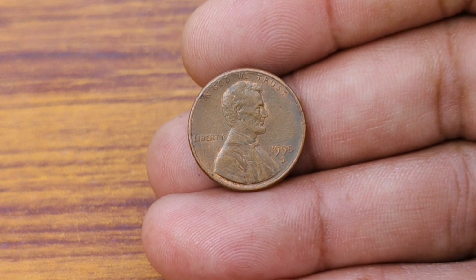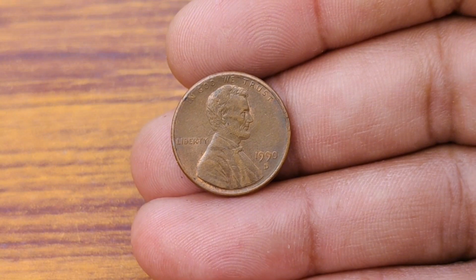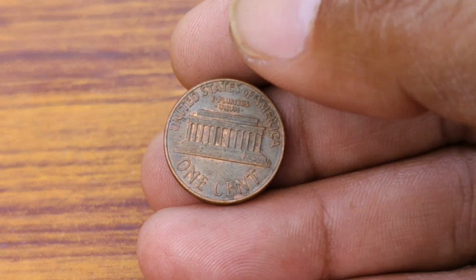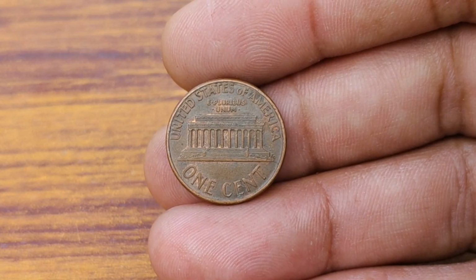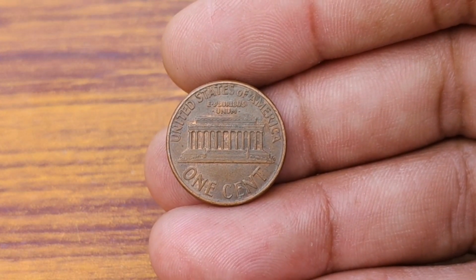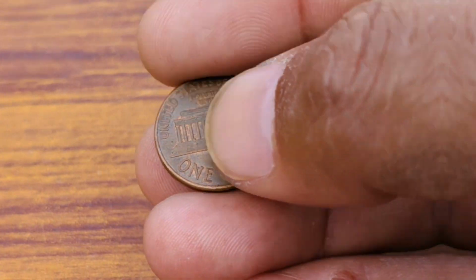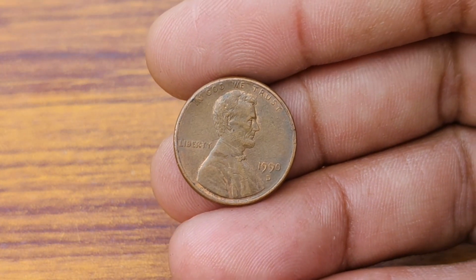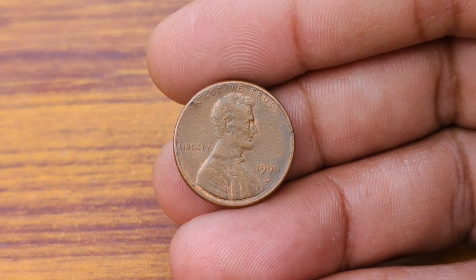Think your 1990 D penny might be valuable? Here's what to do. Inspect the coin closely for unique features. Check the coin's condition. Does it have minimal wear and sharp details? Consider professional grading through services, then list your coin for sale on auction sites or coin-specific platforms. Make sure to include high-quality photos and highlight any unique characteristics.